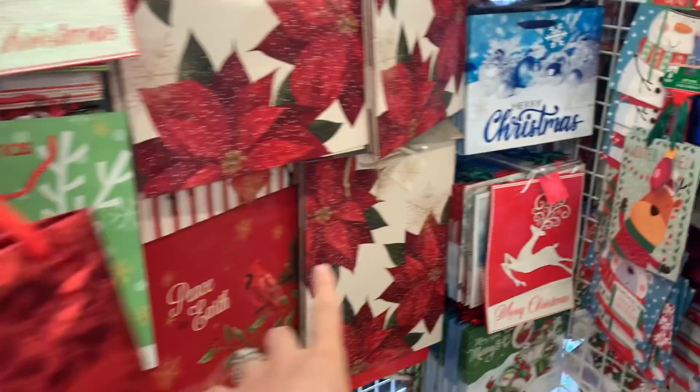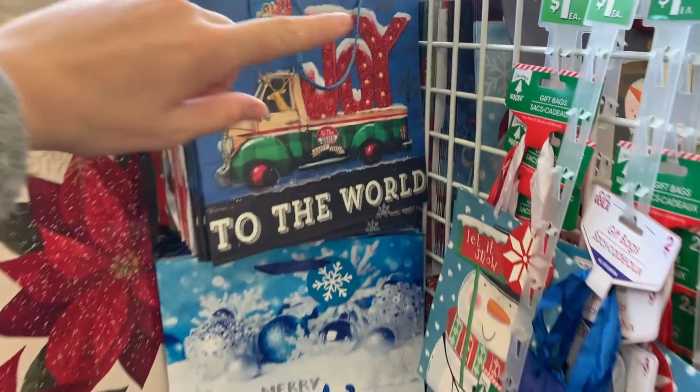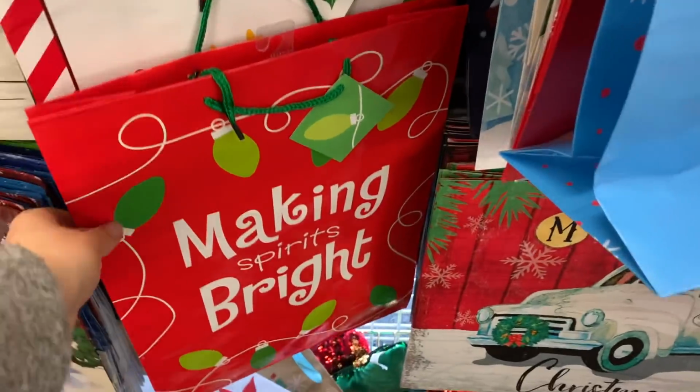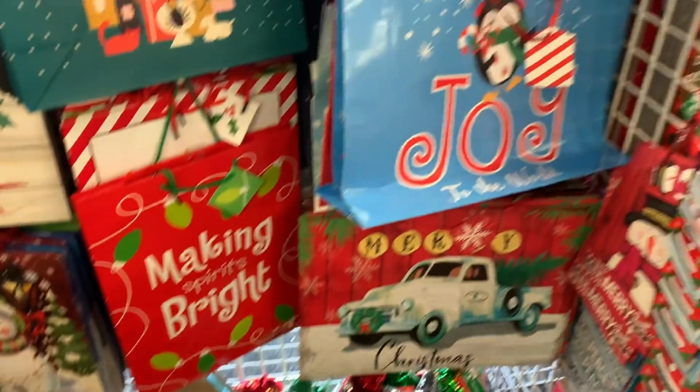The great part about these bags too is they can totally be reused, so if you're just using them in your home, you can reuse them. Even if you're giving them to people, they can reuse them too, so it's a lot less to waste. This one's super fun to me too. Yeah, they're probably not gonna have that here.